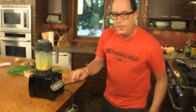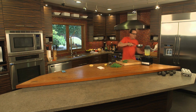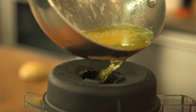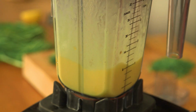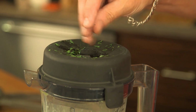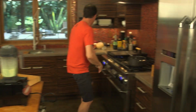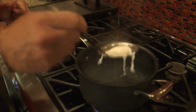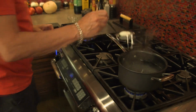Pale yellow, right? Now we take 1 stick of butter, and we try not to spill all over the place while we gently introduce the melted butter into the blender. Let's add the fresh dill. We let it thicken. Let's check our egg right here. Perfect. Egg's perfect.